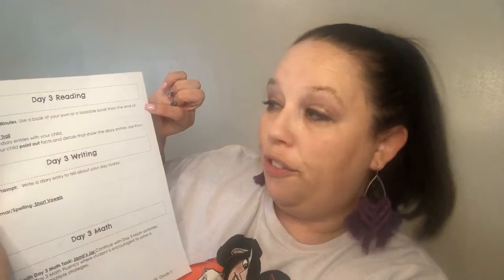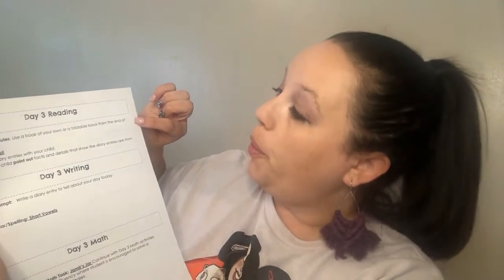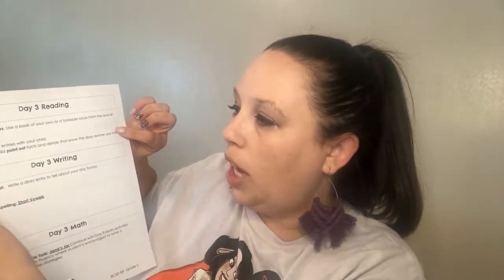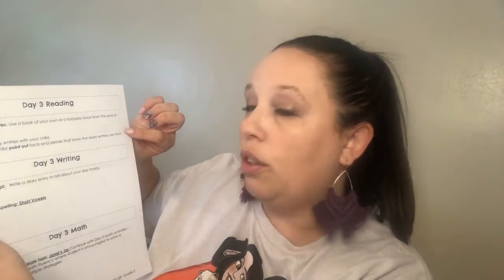All right, so day 3, reading. Read for 15 minutes. Use a book of your own or a foldable book from the end of this packet. And you can also look at our read alouds in our Google Classroom. Oregon Trail. So we read that yesterday. It says reread. That means read it again. The diary entries with your child. Have your child point out facts and details that show the diary entries are from long ago. So how can you tell that this was written a long time ago? There should be clues in there to tell you. And in case you forgot what that looks like, it's this right here. So go ahead and read that.